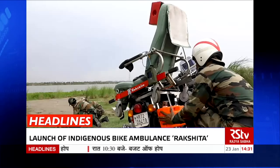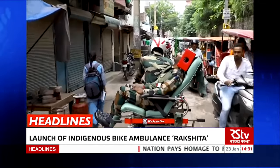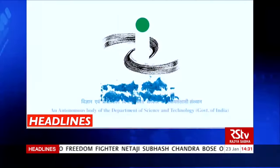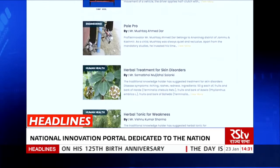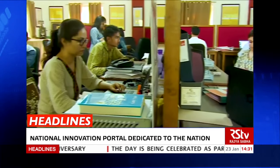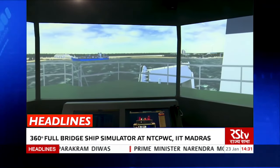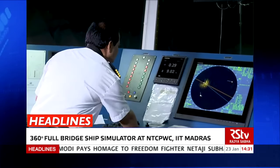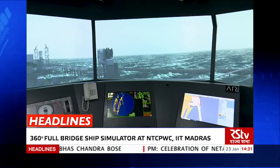Indigenous bike ambulance Rakshata, launched by DRDO and CRPF, will help in providing quick medical assistance to sick and injured security personnel serving in remote areas of the country. NIF, India's national innovation portal, dedicated to the nation. The portal includes more than 1 lakh Indian innovations covering different domains. 360-degree full-bridge ship handling simulator installed at IIT Madras. The indigenous system will help in conducting complex navigation feasibility studies for port development projects.